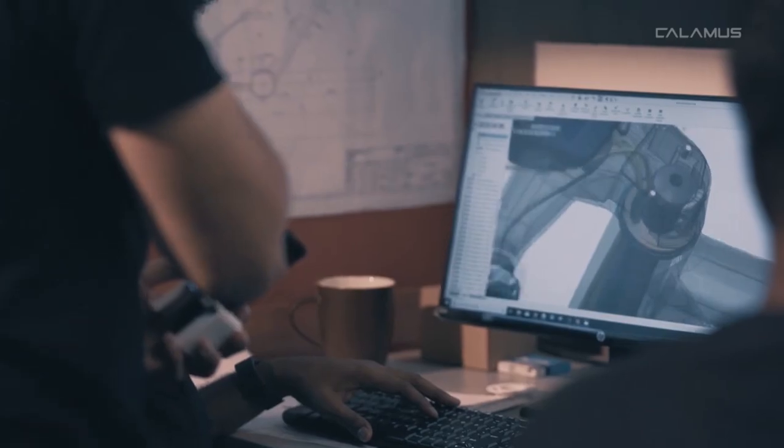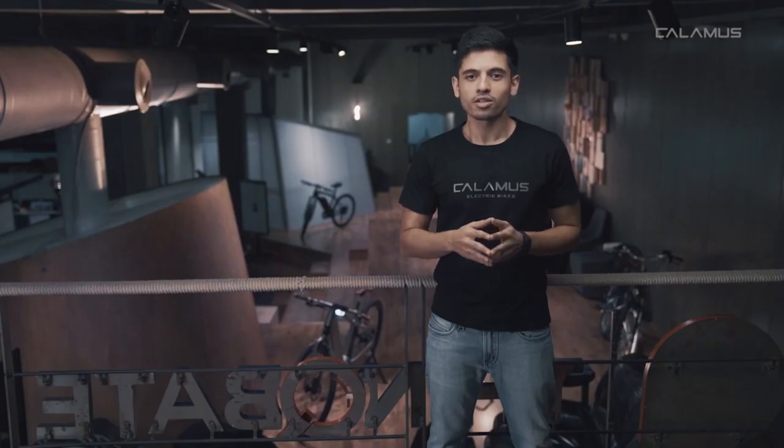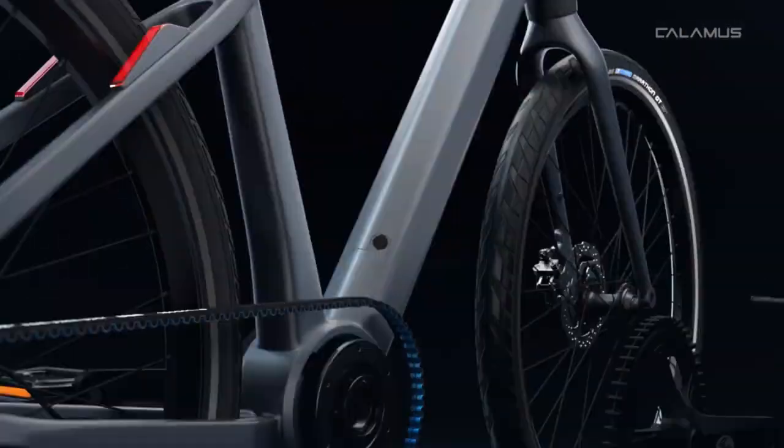We like many different things from different bikes from across the globe. We just couldn't find one that combined the right features with the right overarching vision. And of course, the right price. So, we set out to build our own, and the result was the Ultra Bike.